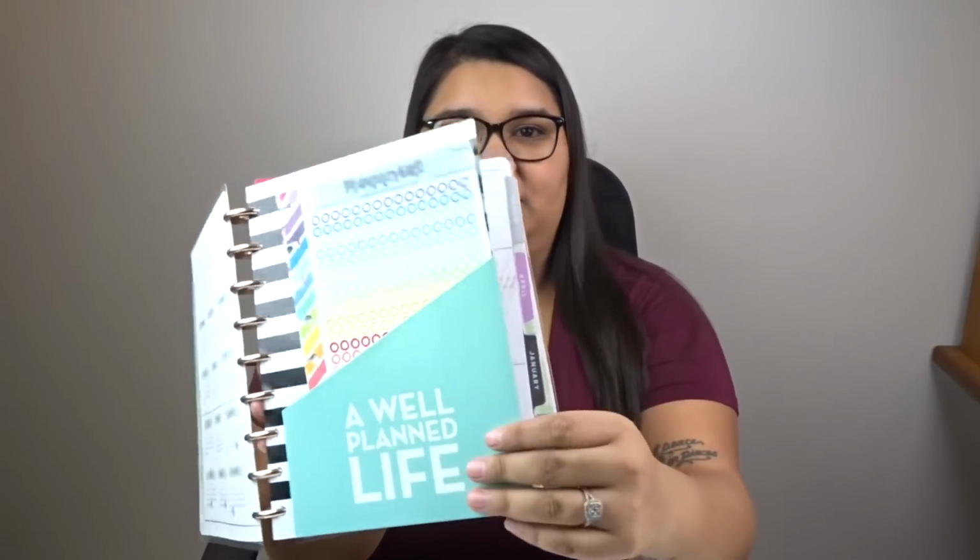So here I just have my insert page. I'm gonna check what I have in here, see if I can show you guys. I did Frankenplan it. I have some little stickers here from Planner Kate. I do have this really cute folder on here. It has the 2019 year at a glance.